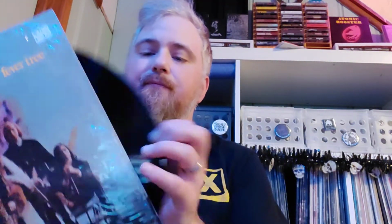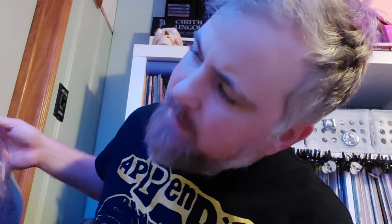Got a second copy of this Fever Tree, which I already had a copy. This copy is a little rough. It has no inner. Yeah, there's some scrapes. It's actually pretty clean, but there's some scratches and fingerprints and stuff. It needs a little cleaning. I need to put an inner sleeve in there. But Fever Tree in the Dollar Bin.